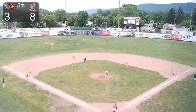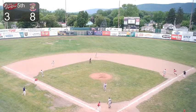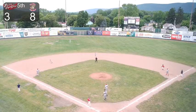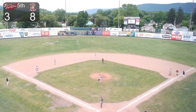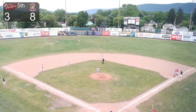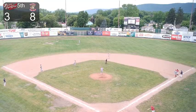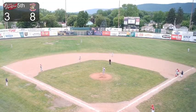Grounds one fair down the third base line. Grimesti comes in to score easily. O'Neill right behind him. He'll score. It's a 2 RBI single off the bat of Wagner. An important first hit for him on the season. And Elmira leads 10-3. So the first hit of the inning culminates in 2 runs for Elmira.